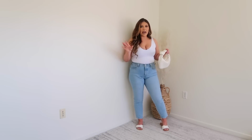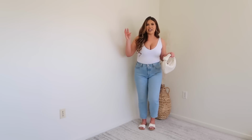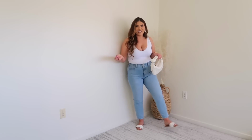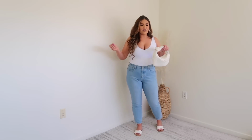I definitely need to go back and pick these sandals up in tan as well. They come in so many colors, but they're super comfy. They don't click when you're walking in them. I really love them. There's not any arch support or anything. They're just a really casual sandal, but I think they kind of elevate the outfit a little bit more.